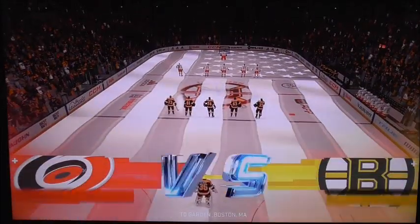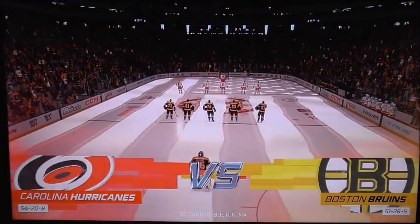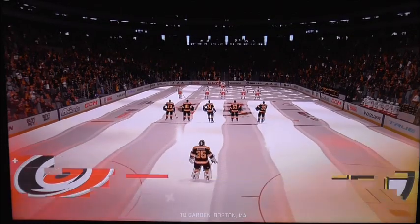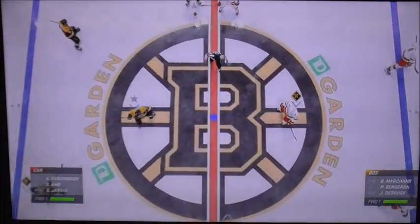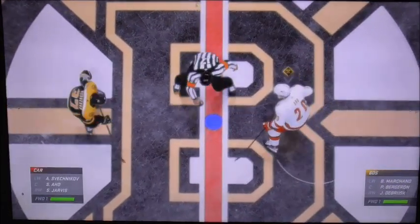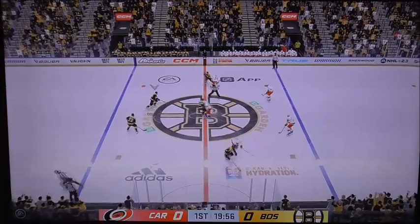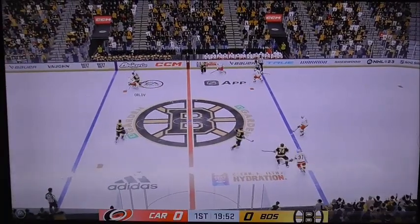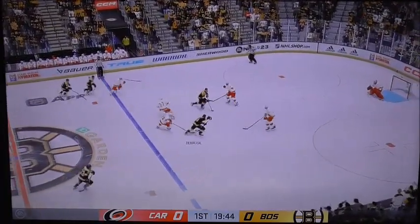It's the first game at TD Garden. The Bruins are home in Boston against the Carolina Hurricanes, the visiting team. Hello, everybody. OJ along with Son of Beast. This is the NHL Stanley Cup Eastern Conference Finals. About to get started. We are underway here in Boston and about to get set.